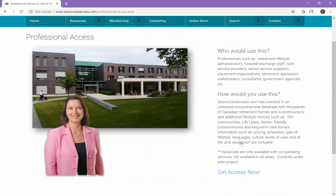And so we really believe that the people that should be delivering the data are people who actually understand what it means and what choices are when it comes to types of care. That's why this is really geared towards the professional. And it includes the retirement home administrators, hospital discharge planners, any care service providers, senior service suppliers, placement organizations, consultants, even government agencies. Consumers can still use this site, but it's going to be a challenge unless they understand the different types of care. So that's why our primary focus is for professionals.